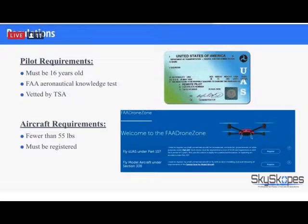So at some point, you're gonna be required to get a medical. At some point, you're gonna need to say what aircraft you are flying. And at some point, you're gonna need to do a check ride. None of that exists right now, and if you get it now, you could get grandfathered in without having to do all that, for better or for worse, okay?